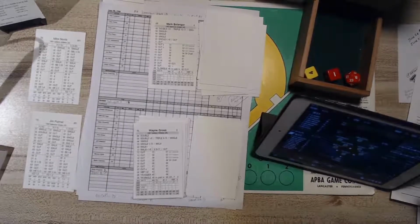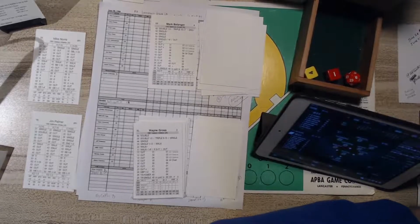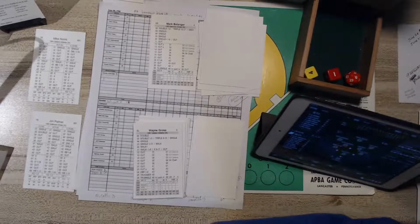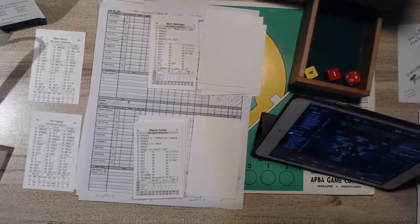And wait, hold on, let me click that thing. We don't want that one. We want with nobody on. We want the out with nobody on. I wonder if I used the wrong one before. Not that it matters much, but there's a lot of charts here. Easy, okay, outs. On outs.